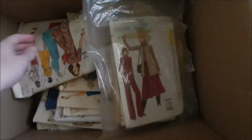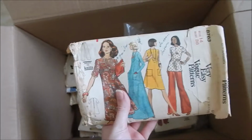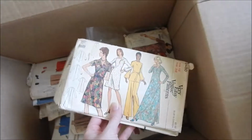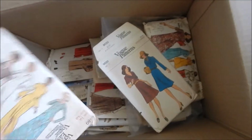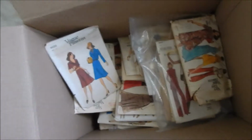A lot of them are Vogue and Very Easy Vogue. I haven't gone through most of them yet, but they look to be more like 70s and 80s, which works out really well for me because we're about to start working on 9 to 5 the musical. So I probably could use some of these patterns. That just goes to show you, always be polite to really everyone you meet, because you never know what's going to happen. So I'm going to get this fabric ironed real quick, and then I'll lay everything out with the patterns.